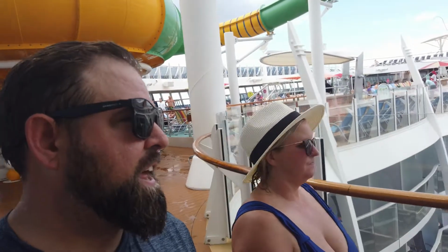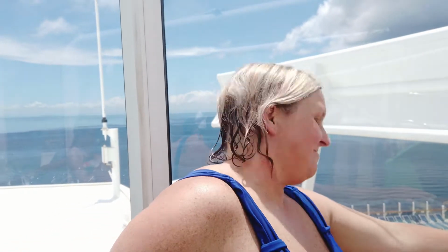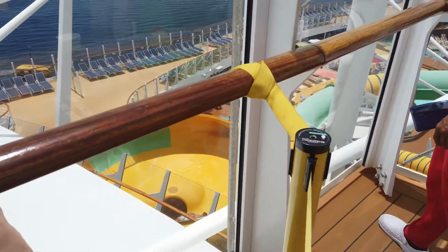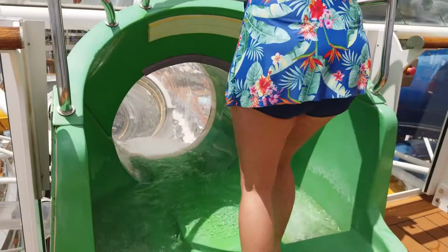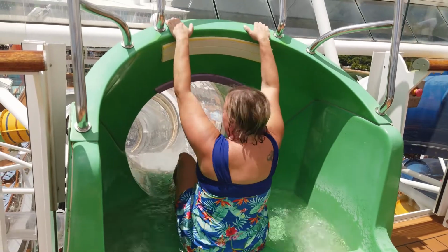Check out some water slide action. Heading up to the perfect storm. Are you nervous? I'm a little nervous. All right. The Chass is gonna go down the funnel slide. She's gonna come back and get the camera and shoot me going down these two slides over here. Okay, sit down. Go, push.